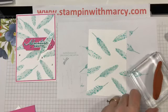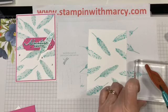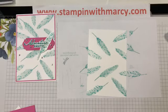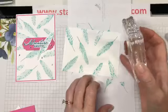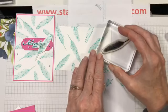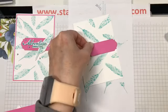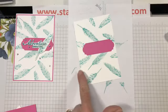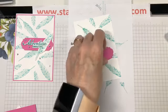So now I'm just filling in some on the outside. I guess I don't need to go too far with those feathered tips because we are now just putting here and there, because this is going to go here. So we just need to fill in just little bits here and there to complete that card front.